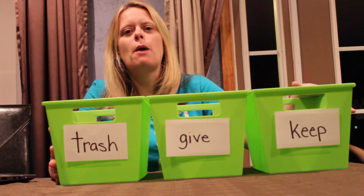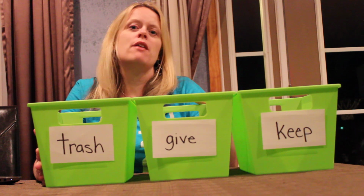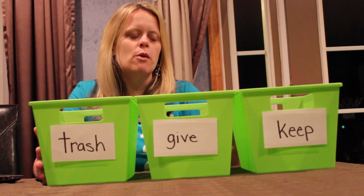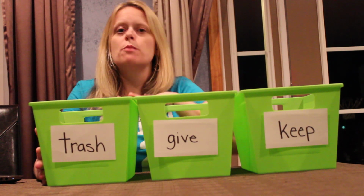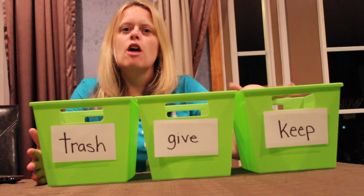And tonight we're going to be talking about the basics of organizing. Last night I gave you a sneak peek at my filing system. So this evening I want to go over the basics of all organizing with you. And these three bins here are representative.